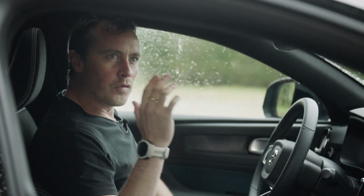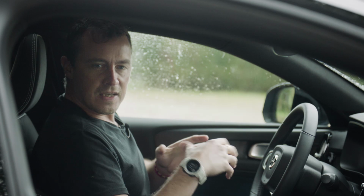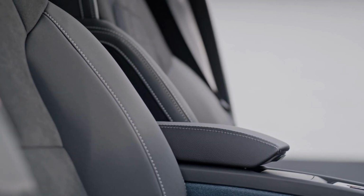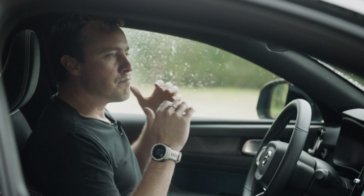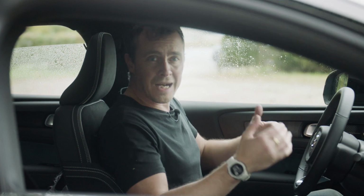I've got black roof lining for a sporty feel, digital displays everywhere. And these seats I'm sitting on are really beautifully upholstered, but they're made with no leather at all. In fact, most of the cabin is used making recycled plastics. There's also practical touches too.